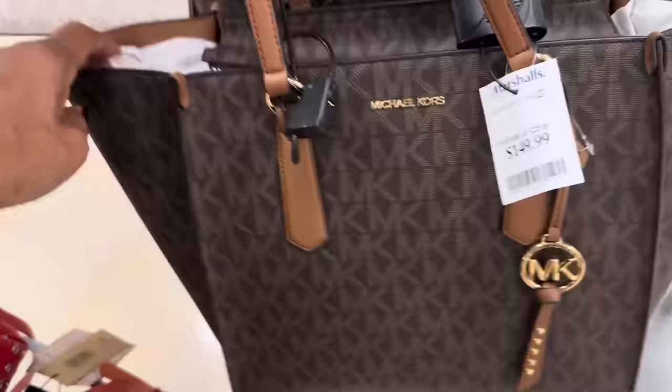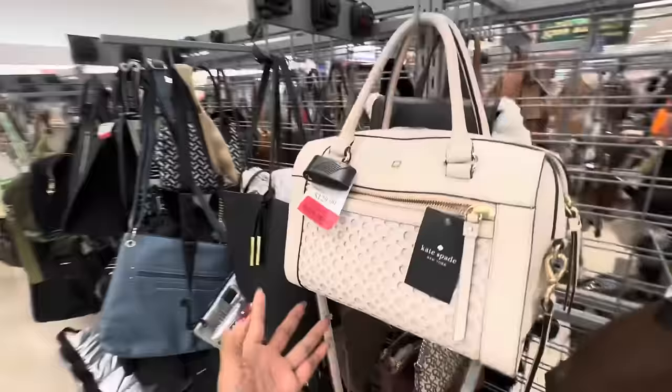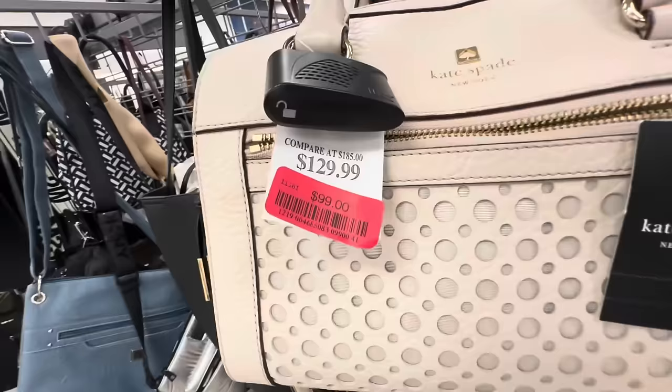Look what I found. A Kate Spade bag. And it's on clearance. Top handle. Shoulder strap, zip top, zip in the front. The back is plain. $99. It's a pretty color, cream, right?